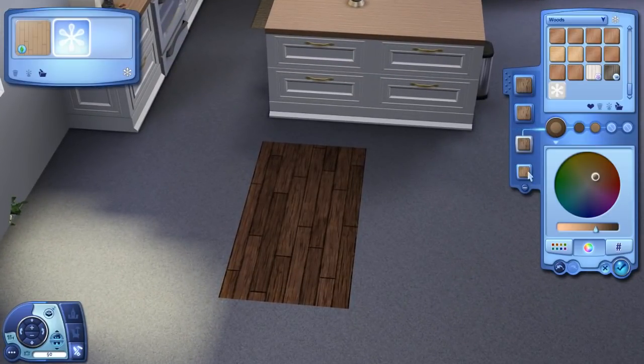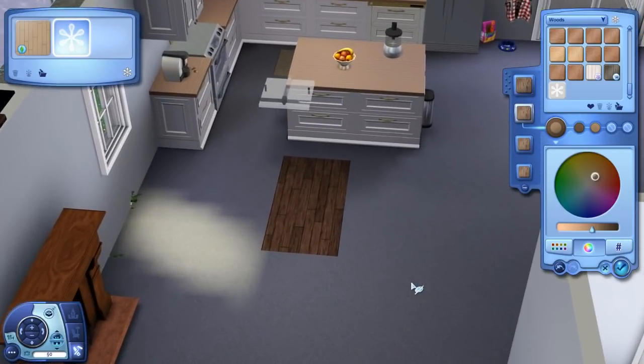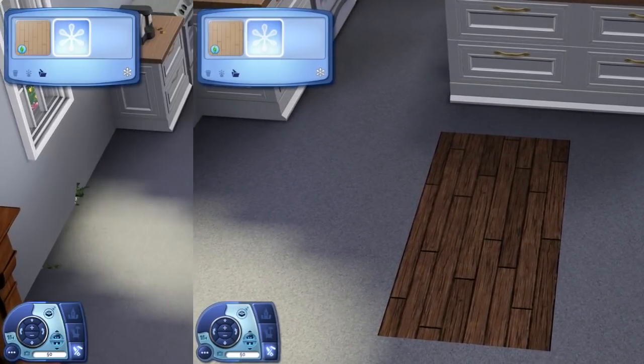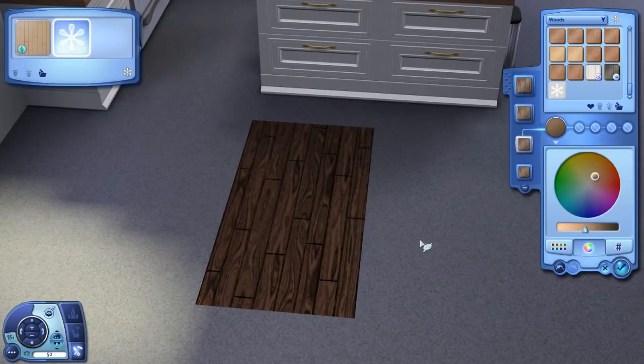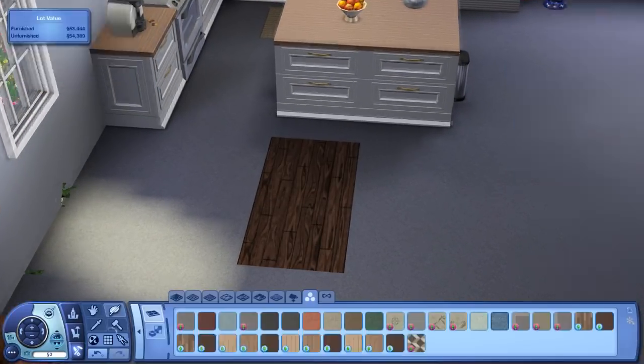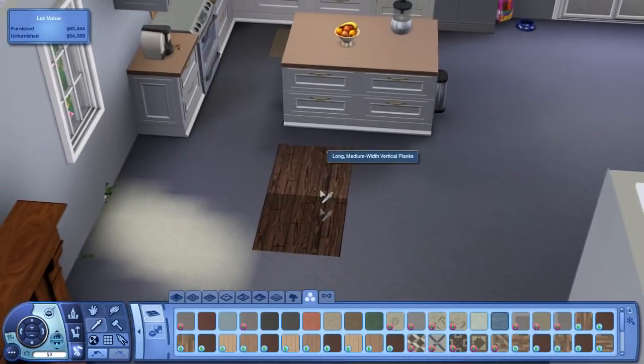Let's see, maybe move that around. Move that there. Let's check out that. Let me see. Okay, so I came up with this. I think this looks really cool. I really love that. So what you're going to do to put this down, so these are two different ones.